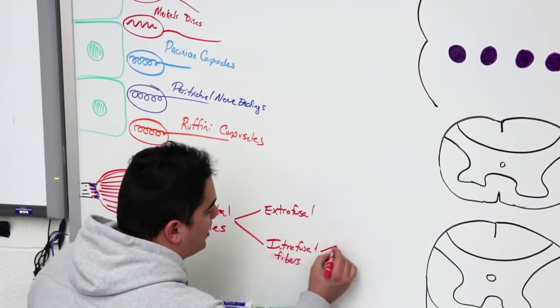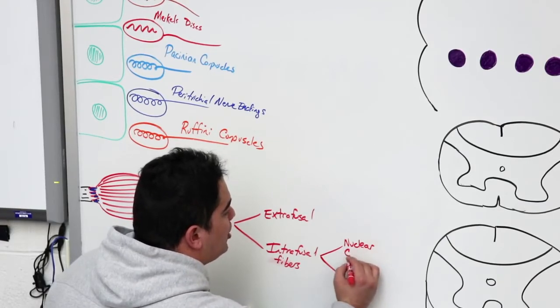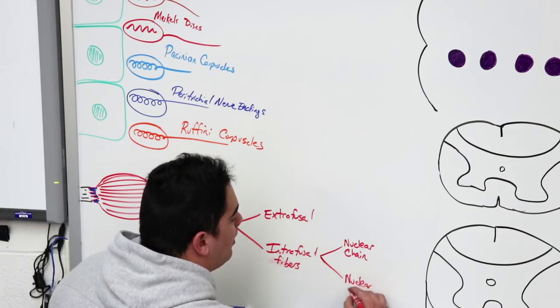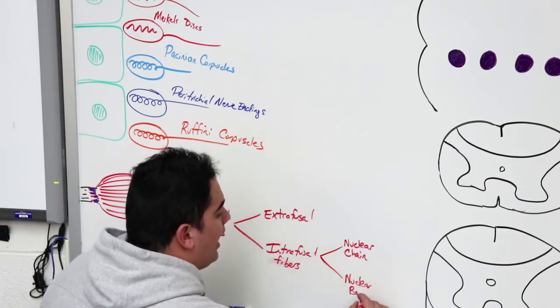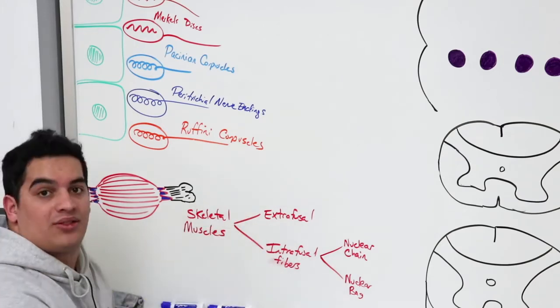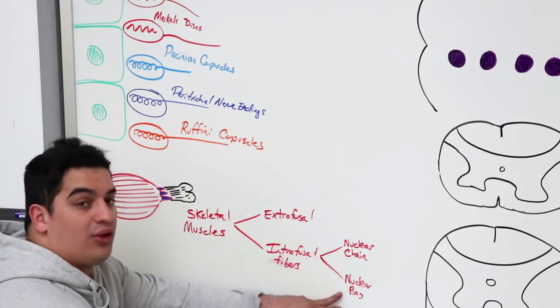Okay, there's actually two types here. One is called nuclear chain fibers, and the other is called nuclear bag fibers. What these do is respond to stretching of the muscle. So whenever the muscle is stretched, it can activate these nuclear chain fibers and nuclear bag fibers.